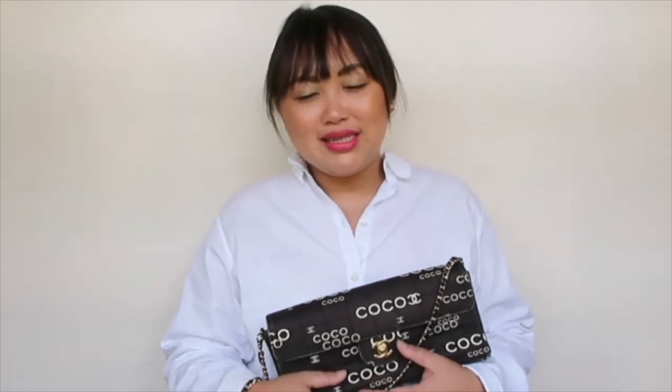And also on the plus side, these seasonal bags tend to be cheaper than the classic bags. So why not have something fun in your collection? Okay, so those are the 5 must-have bags from Chanel in my opinion.